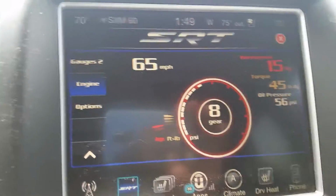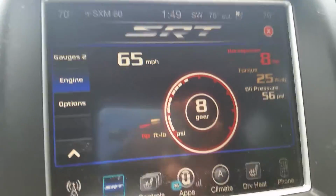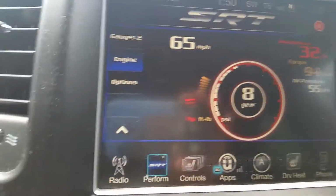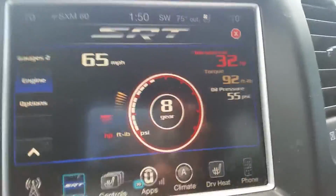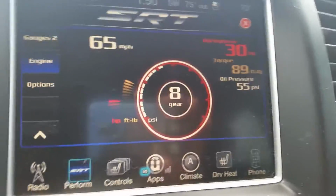And this cruise control is really pretty accurate because, you know, it's all electronic throttle control and stuff. It's a 2015, so it's got a lot of nice neat stuff. Yeah, kind of cool. So now I'm kind of on this flat ground here, so we'll see what we get.